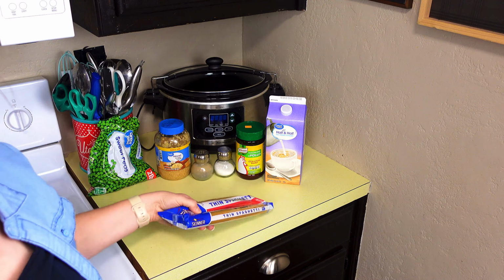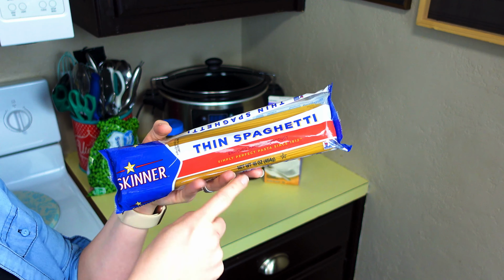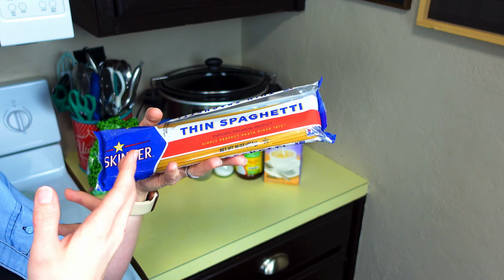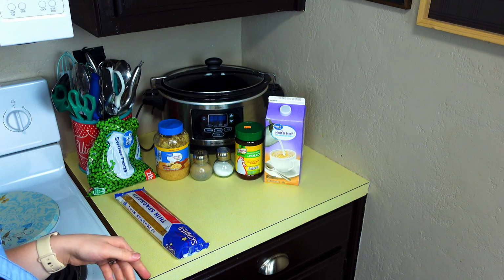So let's do this. Okay, we are going to need some spaghetti. You can also use some egg noodles, like super fine egg noodles. I just have this on hand. I don't really buy super fine egg noodles. I don't even know where to find them. So I'm just going to use this thin spaghetti.